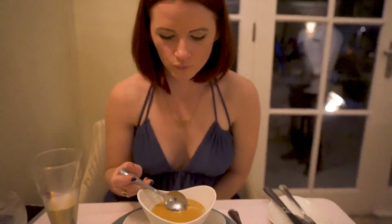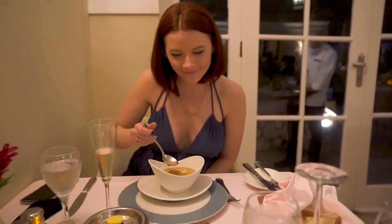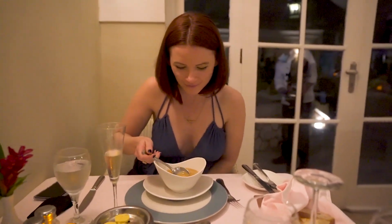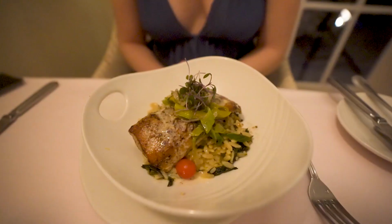Course number two, lobster bisque. Proper way is to scoop it away from you. Really? That's how I learned it in home ec. Our entrees have arrived. I went for the beef tenderloin. And I got the catch of the day, which is mahi mahi.